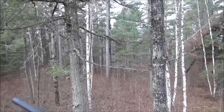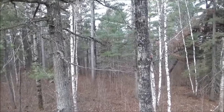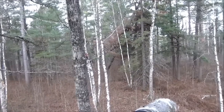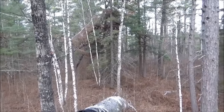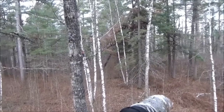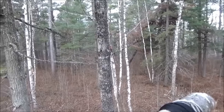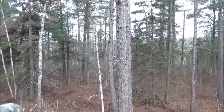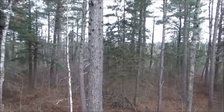It's really thick in here, and I think they like this. It feels safe to them, but I don't always get to see what it is. And I've shot a lot of bucks out here, though, so it's a good area. Anyway, I think I'm going to head back, help Sarah out, and then I'll figure out where I'm going to sit this afternoon. I had just put the camera down, and 2 more deer walking right on the edge of the swamp over there.